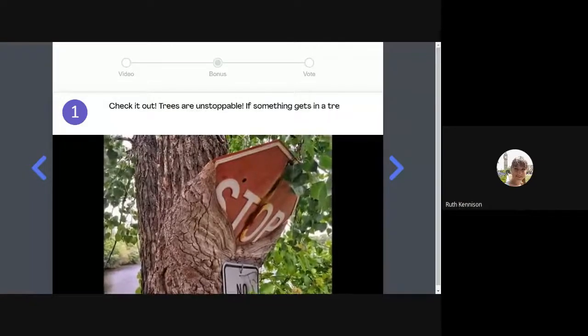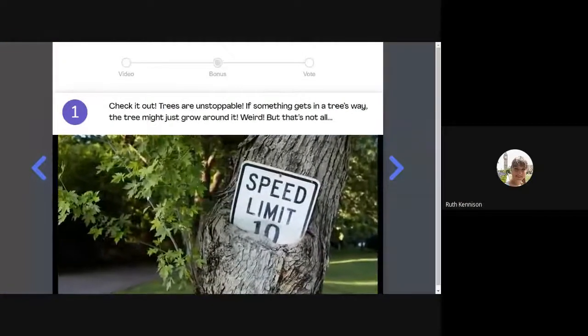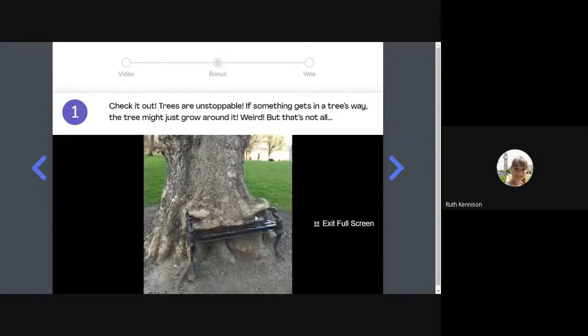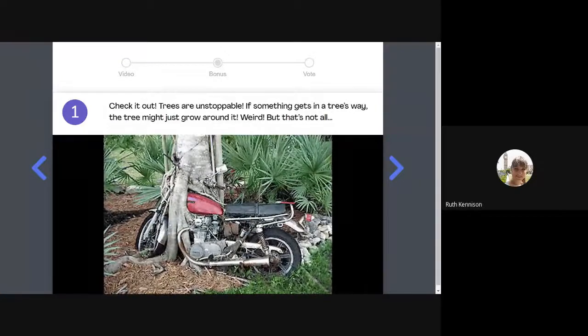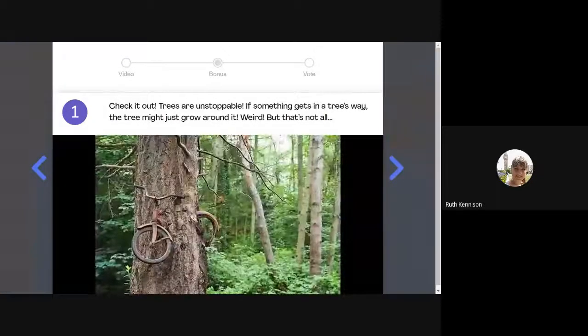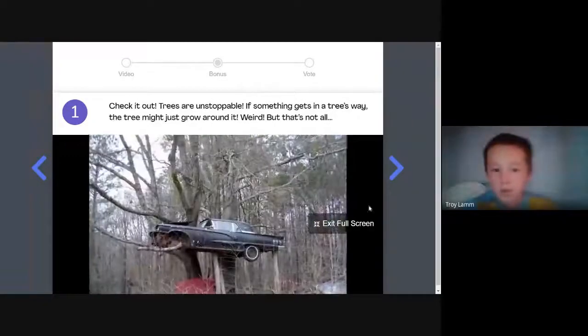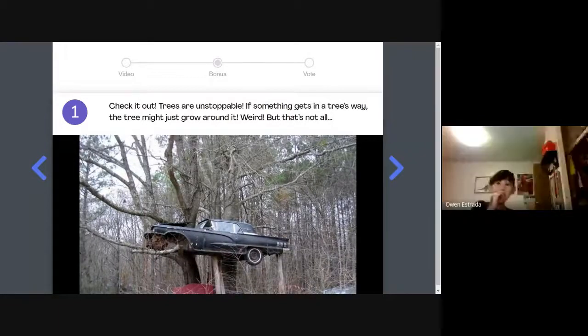Whoa, the trees are unstoppable. If something gets in a tree's way, a tree might just grow around it. Weird, but that's not all. Look at that. They grew around the benches. They grew around the signs. A motorcycle. Whoa. A bicycle. And also, sometimes people add googly eyes to make it look like a tree is trying to eat it.